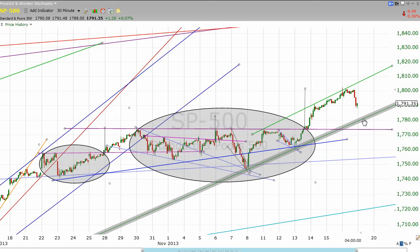Let's see. I would expect likely some weakness tomorrow. I would expect some follow-through selling. I would expect a test of this green line right here. I would be surprised if we don't do that. So, guys, I think that's pretty short and sweet. No current patterns on the chart right now. No reason to be particularly bullish. No reason to be particularly bearish because we're right in the middle of what may be another developing channel.